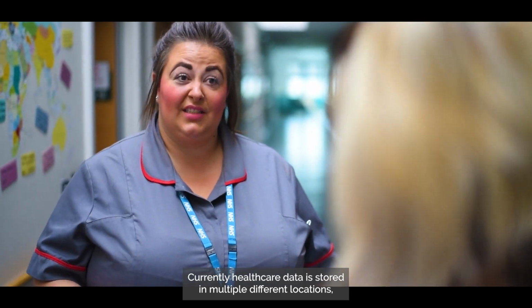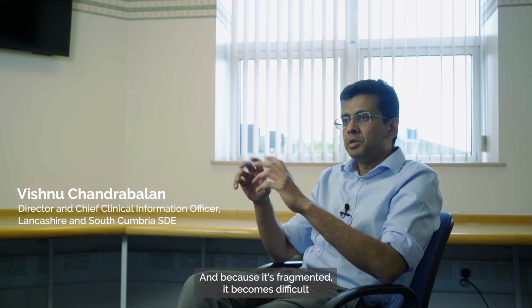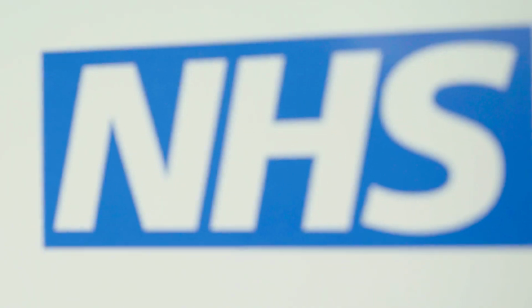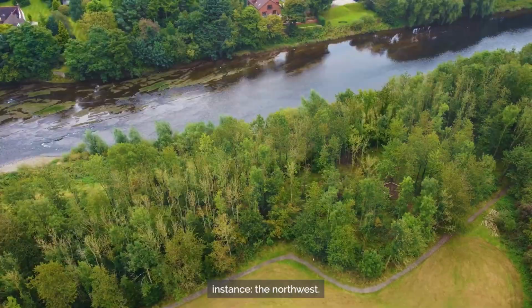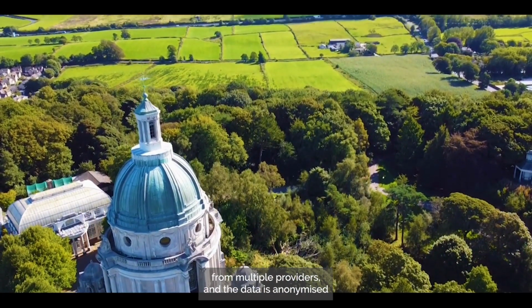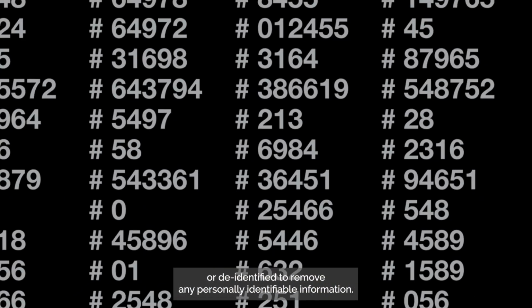Currently, healthcare data is stored in multiple different locations, be it primary care, secondary care, social care. And because it's fragmented, it becomes difficult to get useful insights that will then drive population health. So NHS England are driving this program called the Data for R&D program. And the idea is that you come together as a region, for instance the Northwest. We build a single secure environment where we can pull data from multiple providers. And the data is anonymized or de-identified to remove any personally identifiable information.